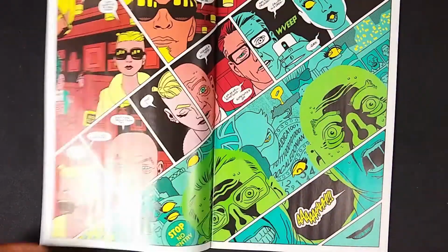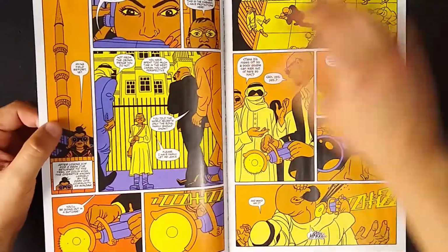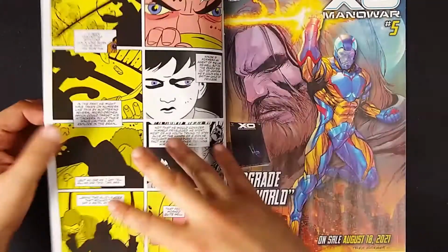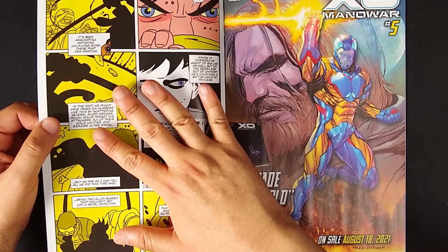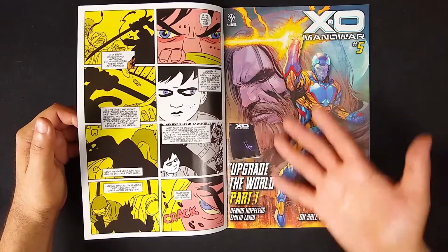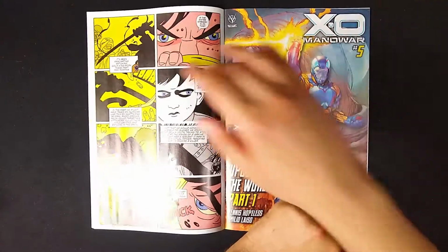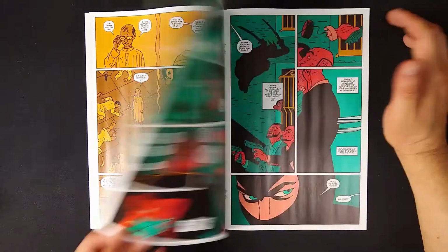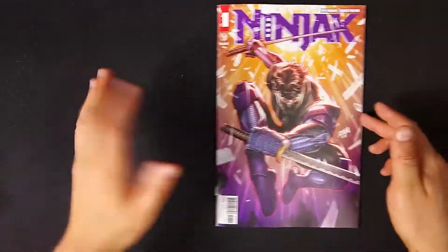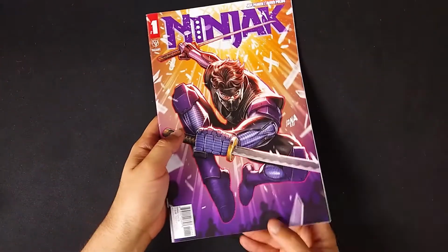It's this like 90s Fantagraphics style of very simple artwork. I was not expecting this style of artwork in this, especially from a publisher that tries to do the Marvel and the DC style of well-mannered or over-rendered sort of styling, and then the interior feels like an independent comic out of Image, but this is one of their flagship titles, so I don't know how I feel about that. Can't wait to read it, but right away the artwork is quite interesting.